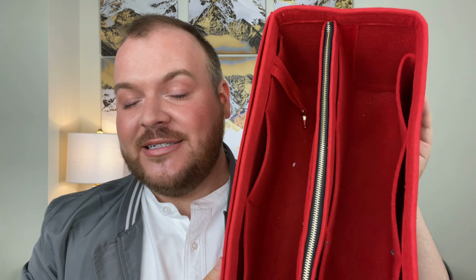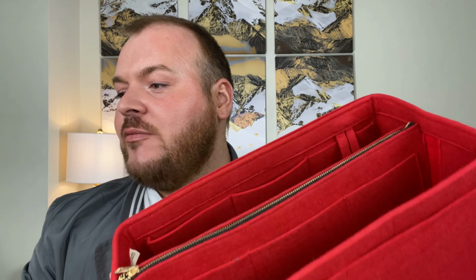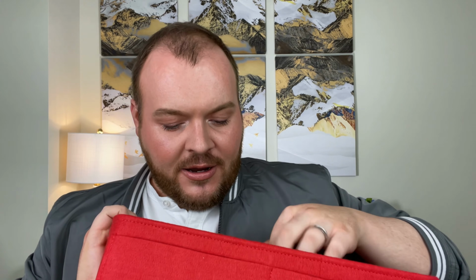So this is by JennyCrafts, and I got it off Amazon for like 25 bucks. I believe this is designed to fit the Never Full, I think it's the GM, the medium size. I'm horrible with the Louis Vuitton sizing, but I picked this out. It's red. It's got this center pocket, and I've got stuff in the center pocket.